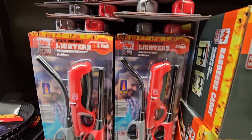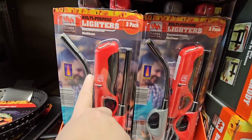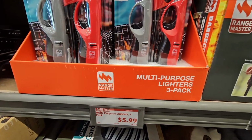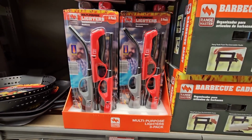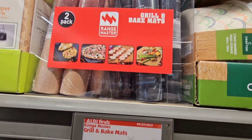And the lighters. Now this is a 3-pack. And these are $5.99. I love the Flex. The Flex one is one of my favorites. And the price is actually pretty decent. But that's one of the things I do love about Aldi. They really do have some great pricing on items.